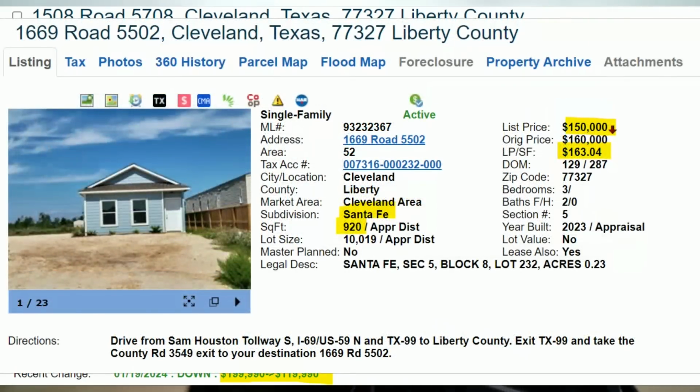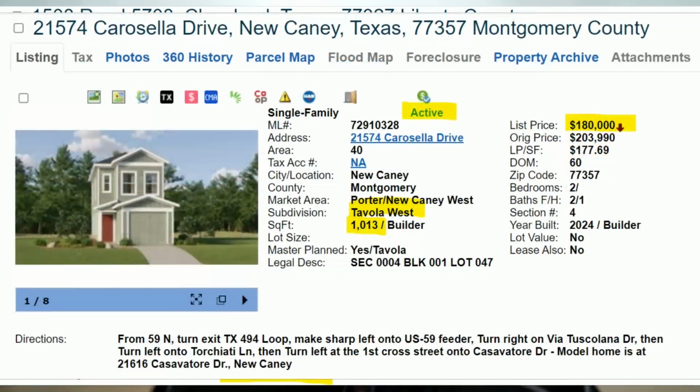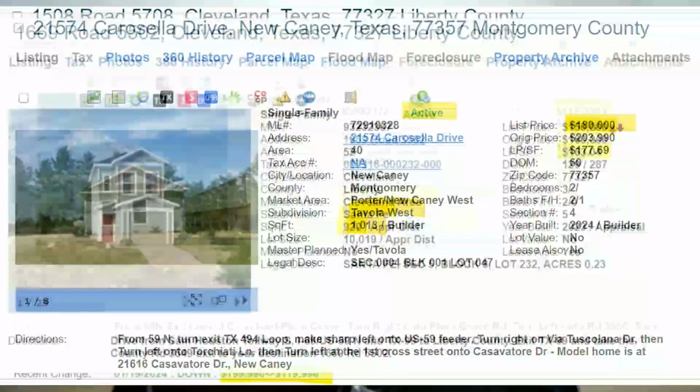Take a look at the second one. The second one also a price cut of about $10,000. This one's selling for more at $163 a square foot. That's in the Santa Fe area. So we're gonna go to Santa Fe section 7, then we're gonna go to Santa Fe, and then we're gonna end here, you guys. This is Tavola West. You can also see $24,000 price cuts in Tavola West for the tiny houses. These ones are gonna be 1,013 square feet, and the price per square foot is $177. So we got a lot to cover today.